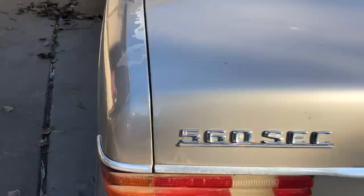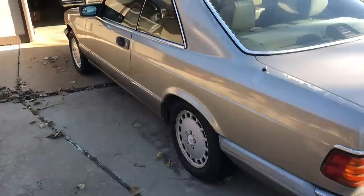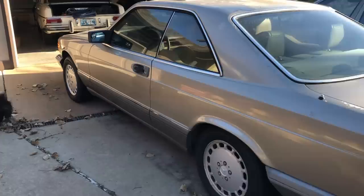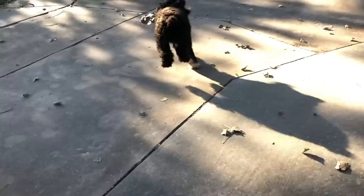I think this car's been painted. This is just getting worse and worse. Okay, I found this in Tulsa when I lived in Oklahoma City. Fell in love, just had to have it. Haven't driven it over a quarter of a mile on the roads. Yeah, remember I put a transmission in. She's eating leaves. My dog is eating leaves. Okay, anyway, put a transmission in this one in the driveway in Oklahoma City. Yeah, that's the kind of guy I am.